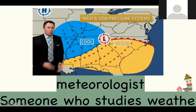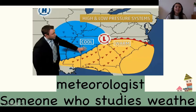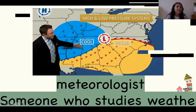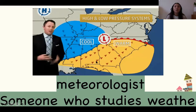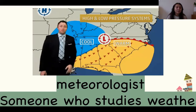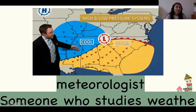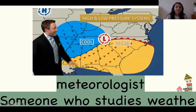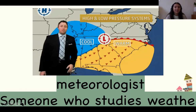A meteorologist. Okay, so who is a meteorologist? A meteorologist is someone who studies weather. So it's their job to study the weather and then tell us what the weather is going to be like. Is it going to be cold? Is it going to be hot? Are we going to have strong winds? Is there going to be a storm? So a meteorologist is someone who studies the weather.